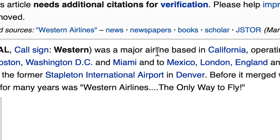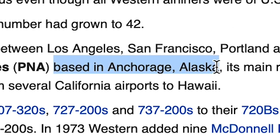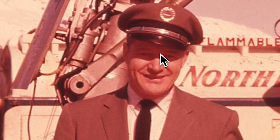Western Airlines was a major airline based in California, operating in the Western United States, Alaska, Hawaii, and Western Canada. In 1967, Western Airlines acquired Pacific Northern Airlines, based in Anchorage, Alaska. Its main route being Anchorage to Seattle. I don't even know what to say, man. I'm speechless. They ceased operations April 1st of 1987 and merged with Delta Airlines. Randy was either based in Los Angeles area, and his dad was a pilot that would fly to Alaska. That's him, man. That's the same guy.